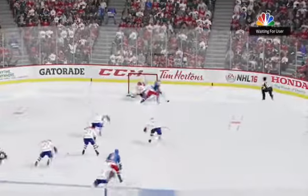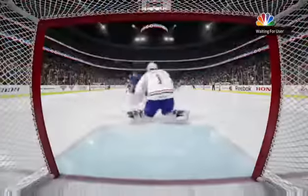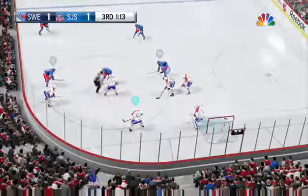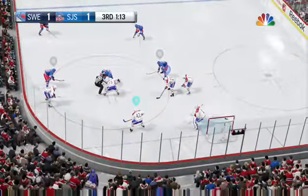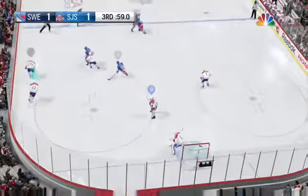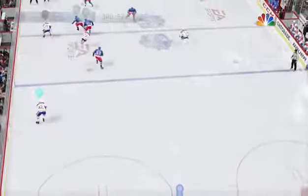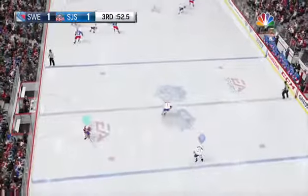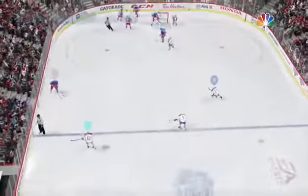Have no idea how he stopped that. Traffic all over the front of the net, but he keeps the game tied with a terrific stop. That is a large win by the defensive centerman. Congratulations to him. Headed to a wild finish. Game even. Fans screaming. Some of them hoarse, I'll bet.